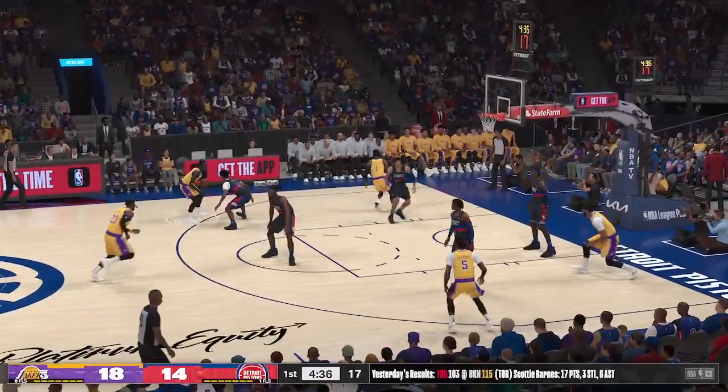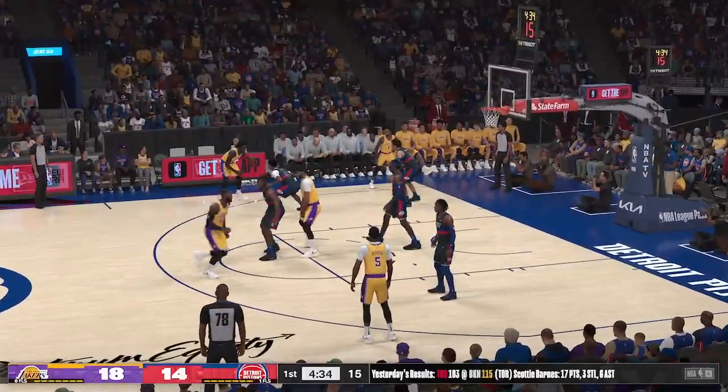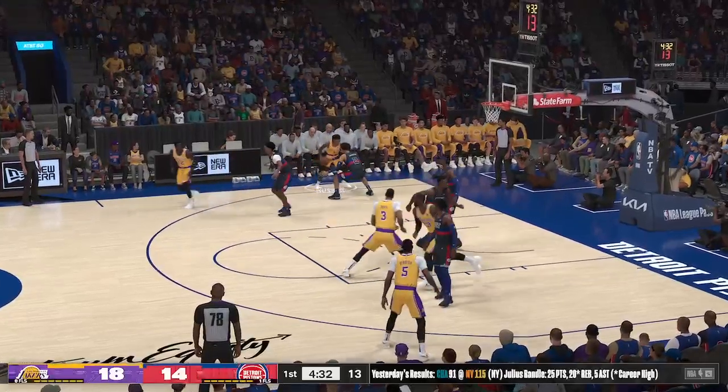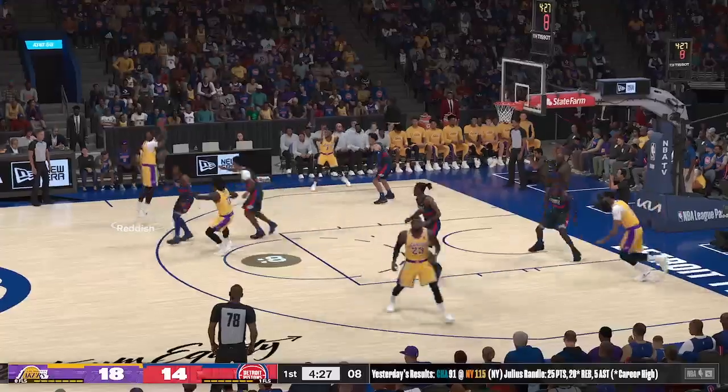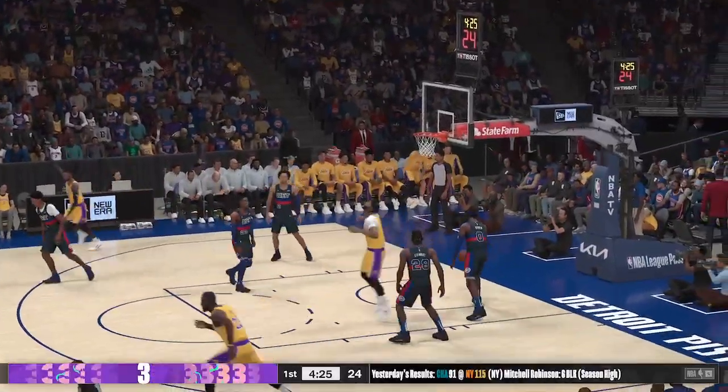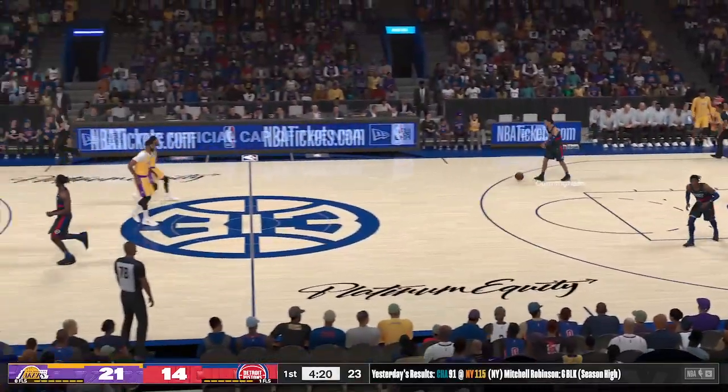Here we see the Detroit Pistons, Greg, a franchise known for stifling defense. And going back-to-back with the bad boys, then the amazing 2004 title team that shut down Shaq and Kobe. And the Pistons have been great. They've had that defense-first mentality.